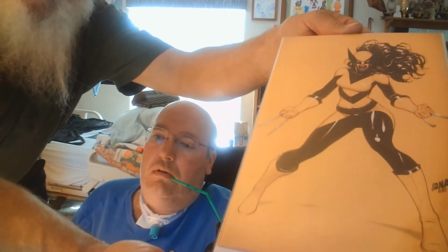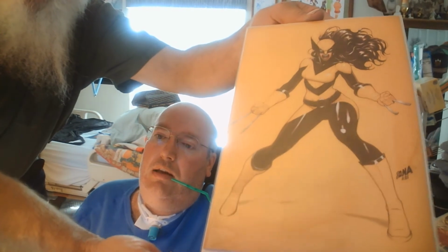Next up is the nicest book of the box so far. We have a David Nakayama Virgin variant of X-23. That is a very, very nice book. I like it. Followed up by arguably an even better book, a Virgin cover by Marco Mastrazzo, or Marcus Mastrazzo. I think it's Marco. Spider-Man fighting the Green Goblin Virgin cover. Very, very cool.